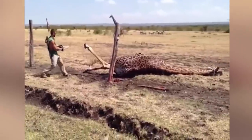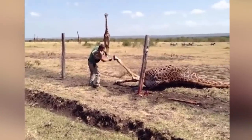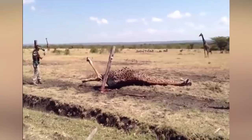Poor giraffe saved by two men after getting stuck in an electric fence. These men risked their own lives with highly electrified wires to free the animal. Afterwards, the giraffe has a reunion with two of its close-by relatives.